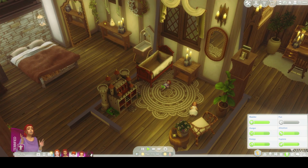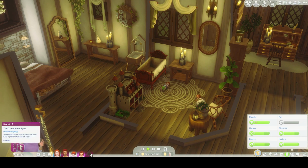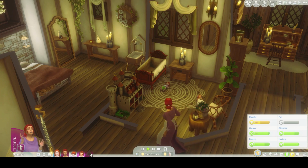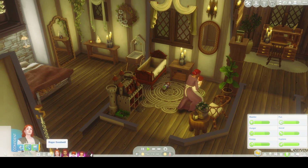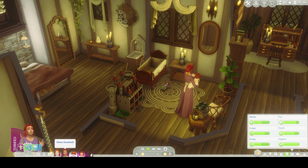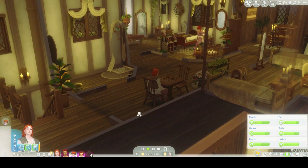Everyone is a little bit terrified, it looks like, and that's not necessarily a good thing. I'm not sure what they're terrified of. It looks like Diana's terrified because the trees have eyes. Eek, what was that? Crunch, eek, growl. Diana isn't alone. So she's a little bit terrified from that. The horse also is terrified. Florence is feeling a little bit playful, so we love that.